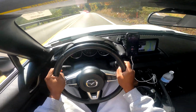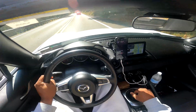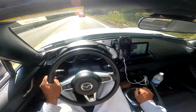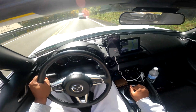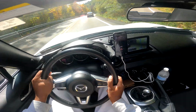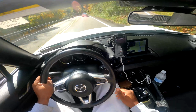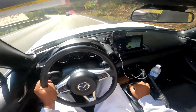So I think you would be in a really good situation if you waited and got an older, maybe used model with less miles on it, and get something around 25, 26,000. I think even a GT model, not a Club, with a little bit more creature comforts like heated seats and everything like that.